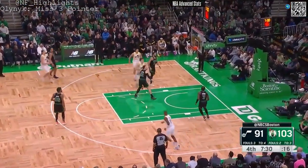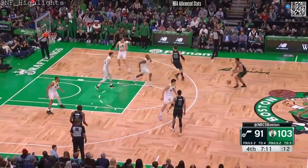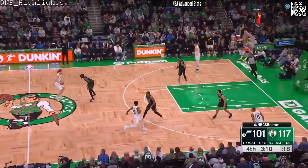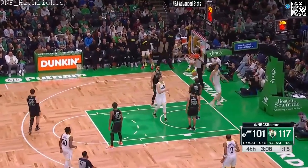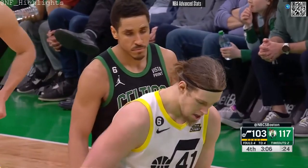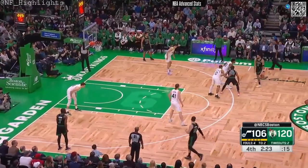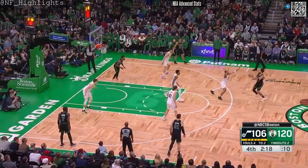Olynyk comes up shooting a three. Oh, nice save underneath there by Griffin on the rebound. Griffin picked him up. Those Akia days are gone. 12 for 15 shooting. Just a remarkable streak he's on. And he can keep it going for the next few weeks. Celtics would certainly love that.